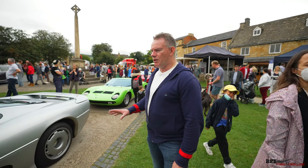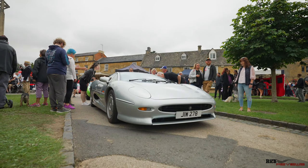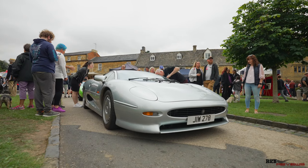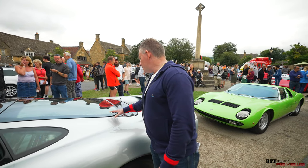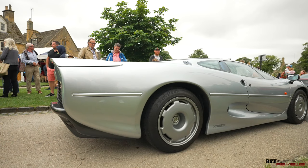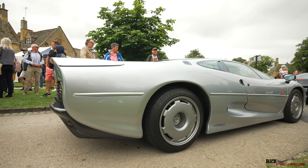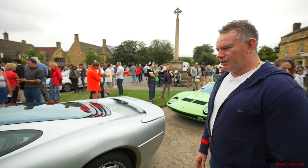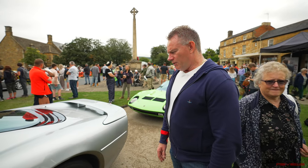The XJ220 was supposed to be originally a V12. So on paper, they were designed to be a V12, but budgets were reduced, so they actually dropped down to a V6. As you can see, the engine just doesn't look anything special at all when you look through the display cover. It's just unfortunate. They really ruined the car, to be blunt, by dropping it down to a V6. And of course, not too many years ago, these weren't very high in value, but they've gone through the roof now. Very few of them around. One of them, I think, recently trashed.